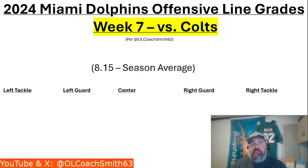As a reminder, my grading process looks at the assignment each offensive lineman appears to be executing on each play and assigns a grade. A 1 would mean that they successfully executed that assignment. A 0 means that they clearly did not execute that assignment. And a 0.5 grade means that it was somewhere in the middle. Those grades are then added up and entered into a formula that looks at past performance of the Dolphins offensive line, ranging back to the beginning of 2023, and it then converts the grades that you'll see in this video.